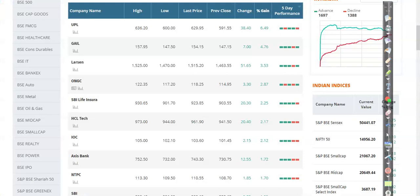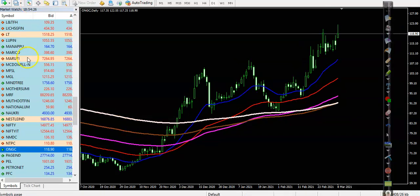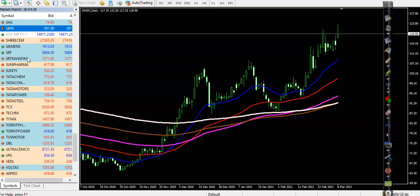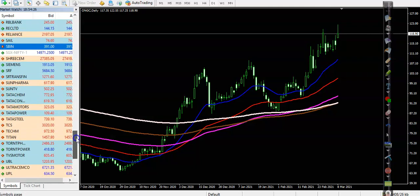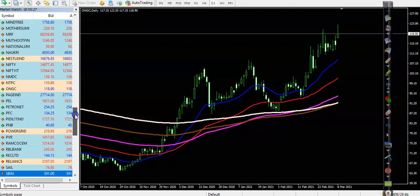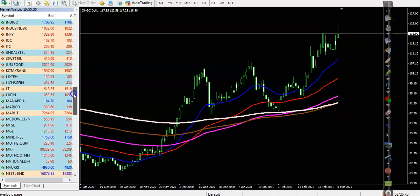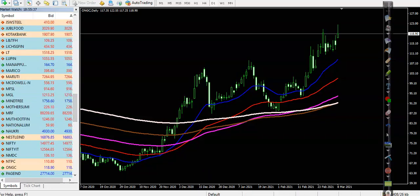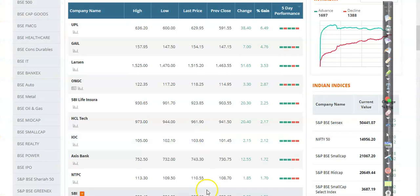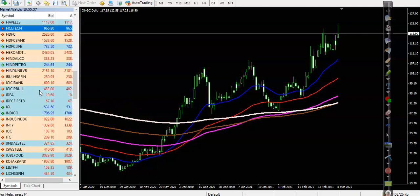Another, SBI Life, let's just jump to SBI Life. I think I'm not able to add this one, I forgot to add SBI Life, so leave it. Then another, HCL Tech, this one.